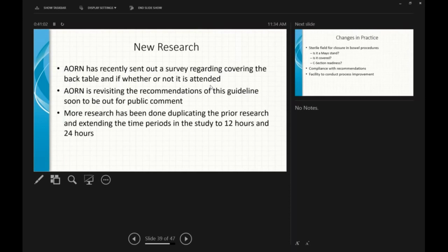So you can tell by what I've told you that new research is necessary. And just recently, AORN sent out a survey regarding covering the back table and whether or not it is attended. And it is beginning to look at this because I know when I worked in Boston and learned how to be a scrub tech at the Boston Lying In, which is now part of Brigham and Women's, we used to set up for a C-section, cover the table so that we were ready to go with an emergency section in 2 minutes. Everything was counted, everything was done, and there was a method on how it was covered.